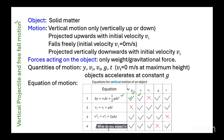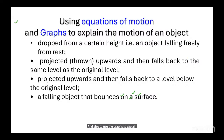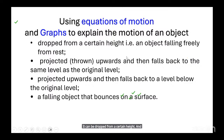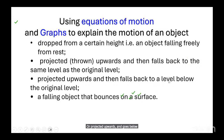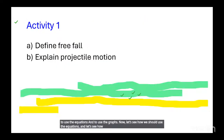What you are expected in this topic is that you must be able to use these equations to solve for unknown quantities, and also to use the graphs to explain these quantities. So we are going to use equations and we are going to use graphs to explain this motion. It can be dropped from a certain height, and it can be projected upwards and it comes back to the same level, or projected upwards and goes below the level it was projected from, or it can be bouncing. So in all these cases, we are quickly going to use the equations and use the graphs. Remember, in this topic, you will be expected to use the equations and to use the graphs. Now, let's see how we should use the equations and let's see how we should use the graphs.